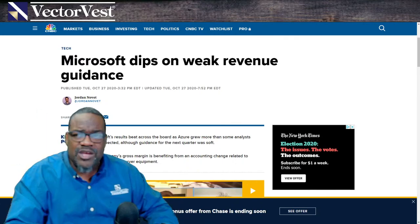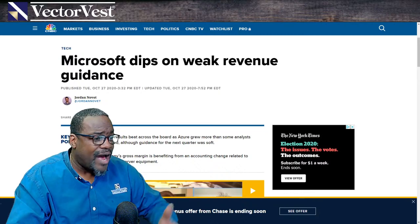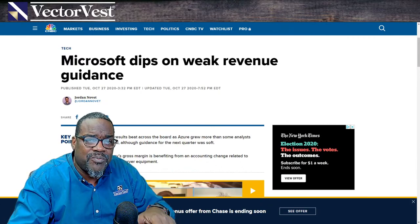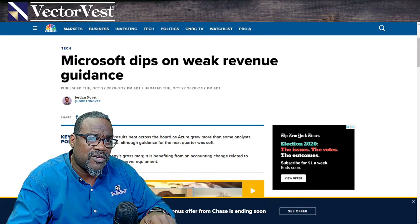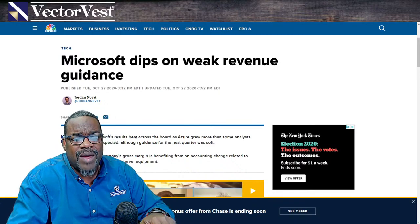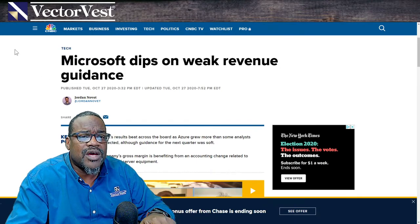Every company that you go to normally has Microsoft machines. Ours do. We got Microsoft machines. But if people are not going back to work and they're working from home and companies are okay with that, that part of their business is going to suffer. And I think that's a big part of the forward guidance.